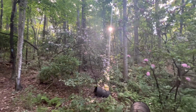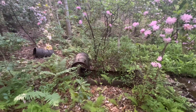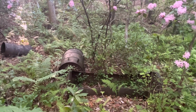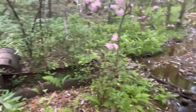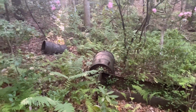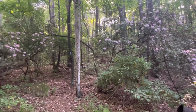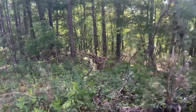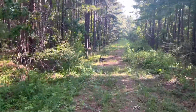The beauty of the forest and an old still. Looks like the Moonshiners are back here. Right near a little bit of water in a gully way back in the woods. Must have chicks nearby because this turkey's having a fit.